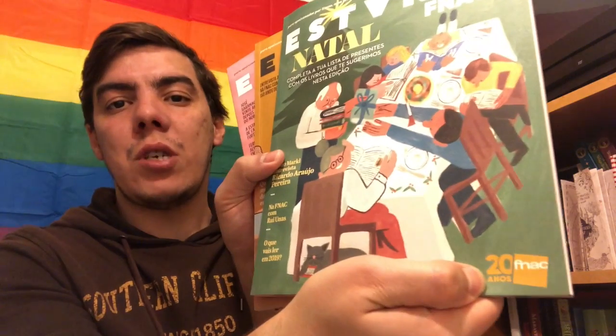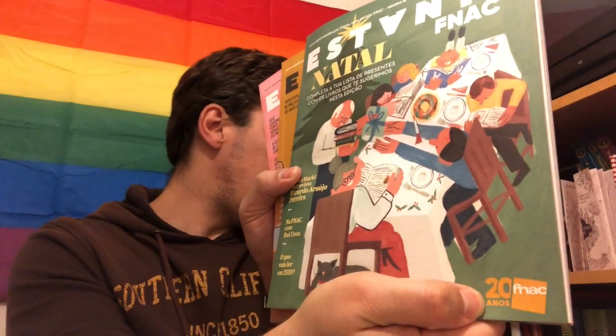And then we have three magazines. These are free magazines from Fnac. Fnac is the Portuguese shop where I bought most of the things that I have in here. And this is called Stand Fnac. It's a magazine with all things bookish related most of the time. And I have this, a free item that we get at the shop. And then I have drinks on the bottom left of this. Muscatel, I have limoncello, wine.